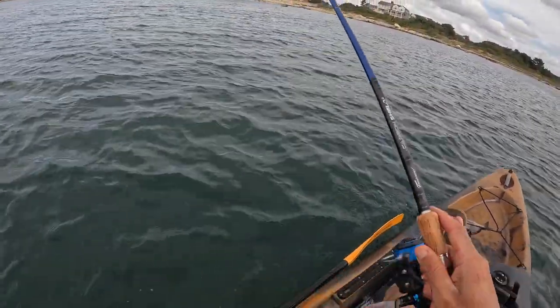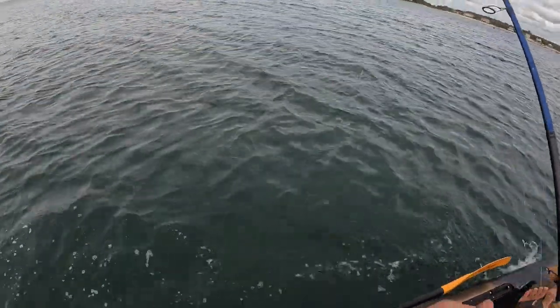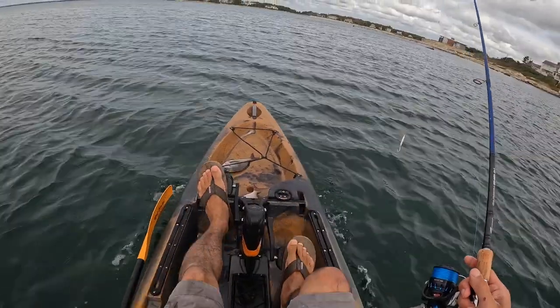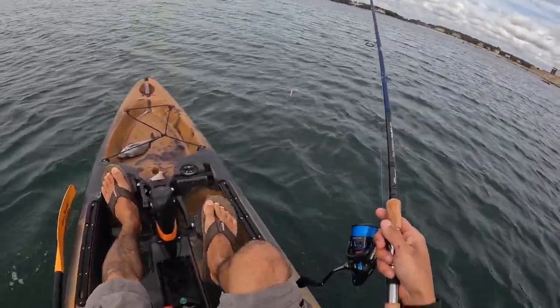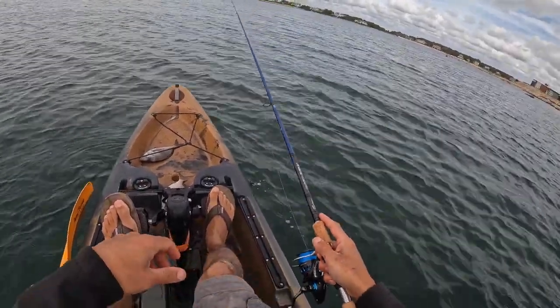This rock was over here somewhere. Let's see how good my guess is. I think it was right over here. What I'm hoping is as the tide turns, because it's high tide right now, I'm hoping as it goes out, might see some more fish come around.